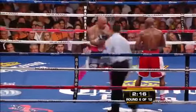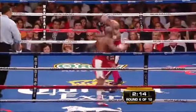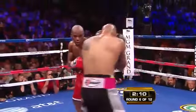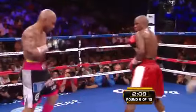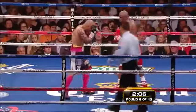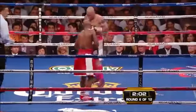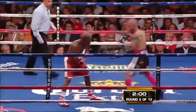And just as I say that, Floyd goes back and taps upstairs, taps downstairs, gets him off balance, cracks him with the right hand. Doesn't hurt him, but keeps him off balance. One of the few times in the fight you see them in the center of the ring. A little bit of puffiness below the left eye of Floyd Mayweather Jr.